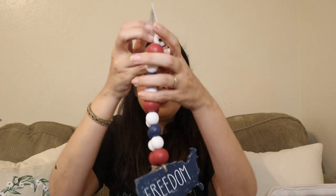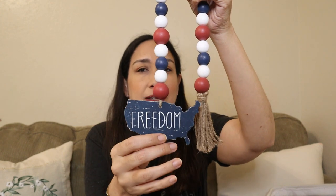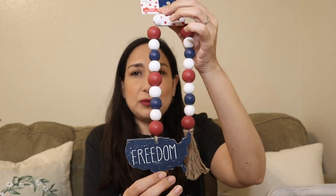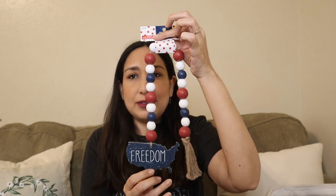Cute. And I only got one thing from the 4th of July for now. It was $7.99, everything was 30% off. And I love the beads. It says freedom. And as you saw, they had many different ones, but I chose this one as the one I like the most. Really cute.